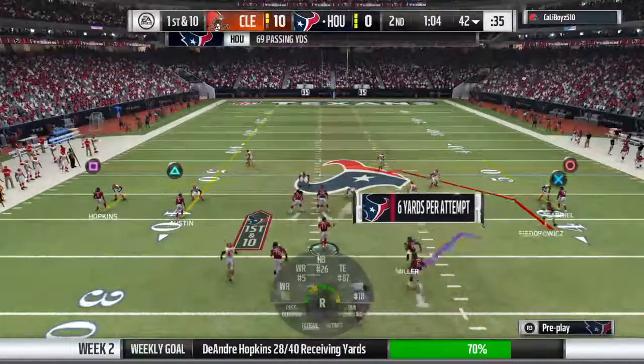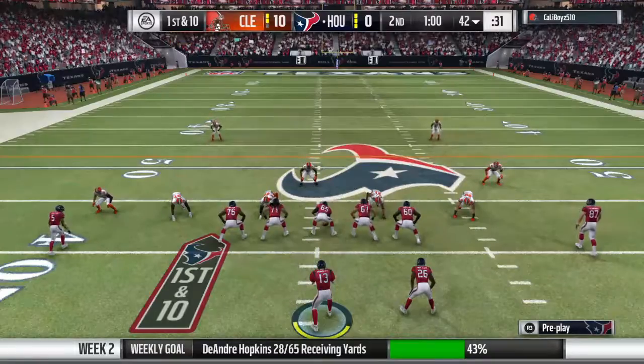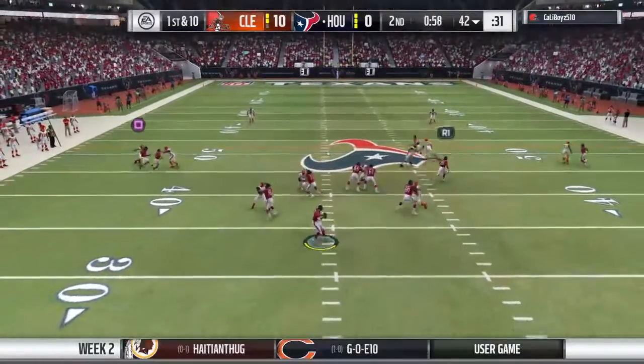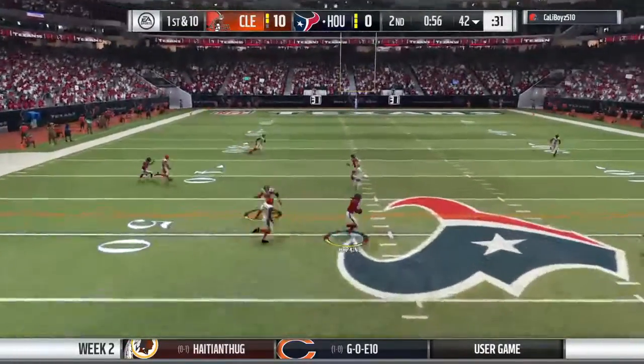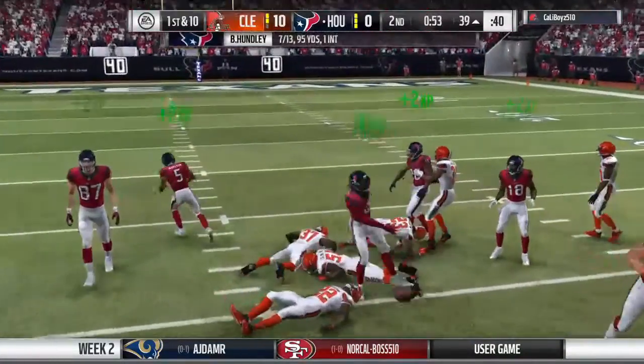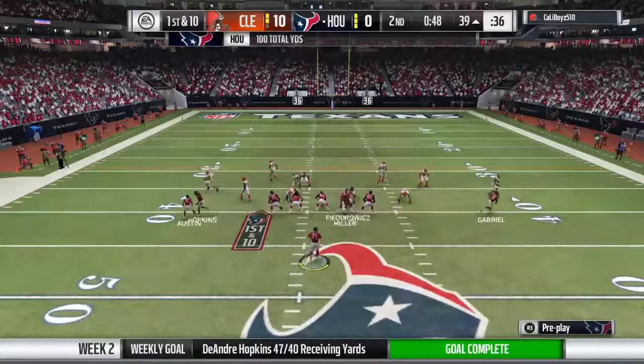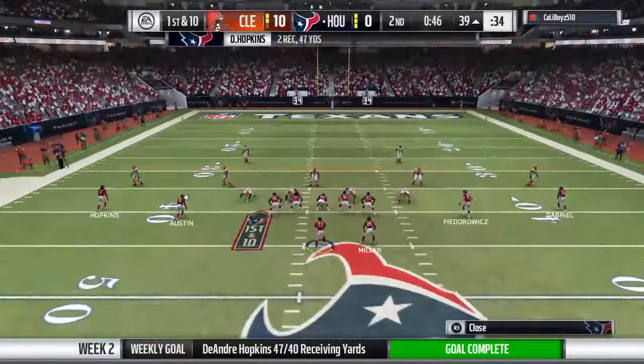That's been a point of emphasis, they told us in practice, using those medium routes to keep the defense off balance. And it wasn't just them telling us. We got to watch them practice it and work on it because they've been trying to fine-tune it and get it right before this game. And I think they have to be happy with the result. They call it a gain of 19, and it moves the chains.